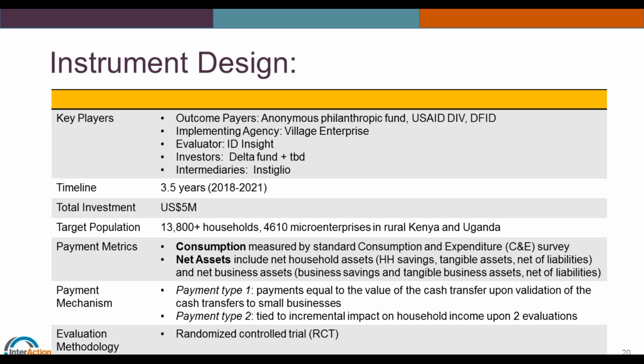In this deal, as opposed to other, more traditional structures where an intermediary plays the role of raising the working capital and the investments, Village Enterprise here, as a service provider, is contracting directly with impact investors. And so we're right now in the process of developing that structure to be able to receive different types of investments, both recoverable grants or debt investments. So we will set up an SPV to be able to do that.